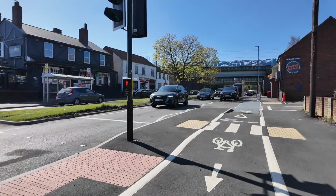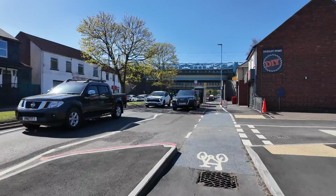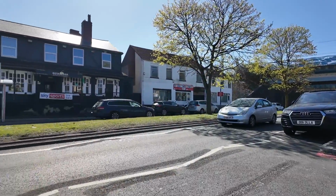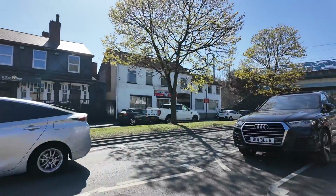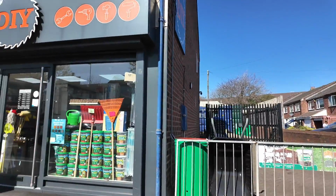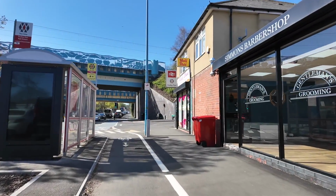I've yet to meet a bike yet. How the huge congestion this caused when they constructed the cycle lane. I've yet to see a bike. There's a balloon shop over there. Well, I think that balloon shop's been there a while as well. Funny little shops, you have to climb steps to get to the front door. Do it yourself, this place. We got a barber shop, Simmons, a gentleman's grooming.